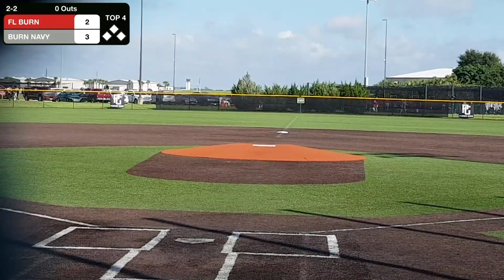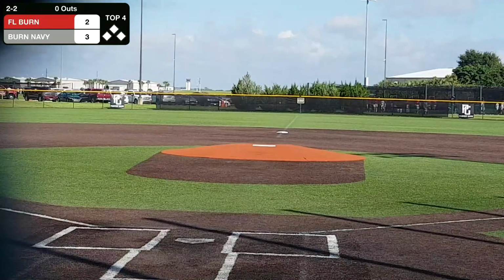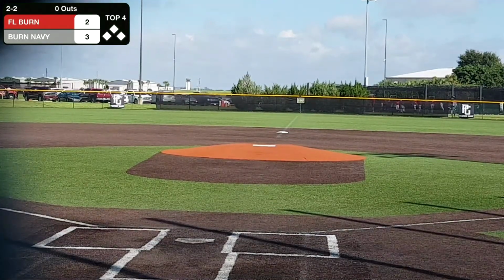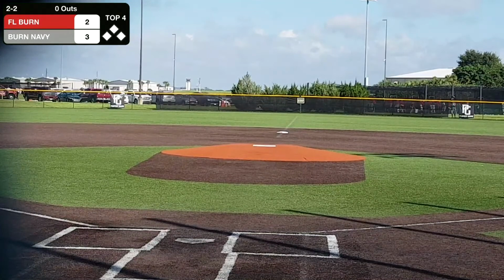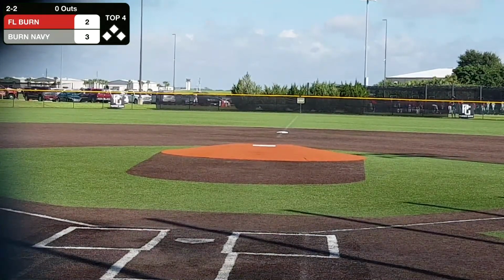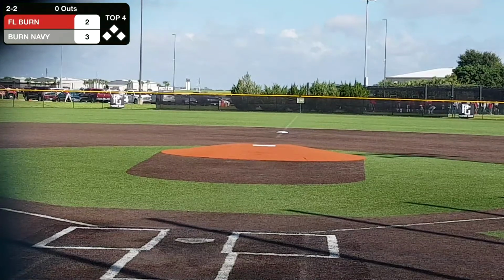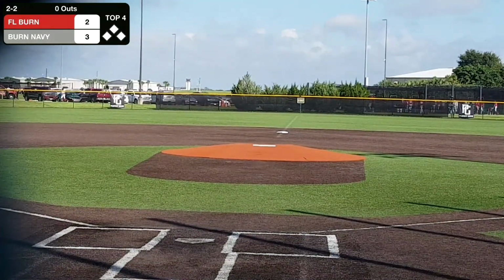Final line score: Burn Atlantic 3 runs on 8 hits. They did commit 1 error. Burn Tampa National 2 runs on 3 hits, no errors. Matthew Kerrigan started the game, and he allowed 5 hits and 63 pitches, 4 innings of work, but unable to capture the W as Briggs Tibbles and Ethan Futch come in relief in the 5th. And the Burn Atlantic will walk away with a 3-2 win.